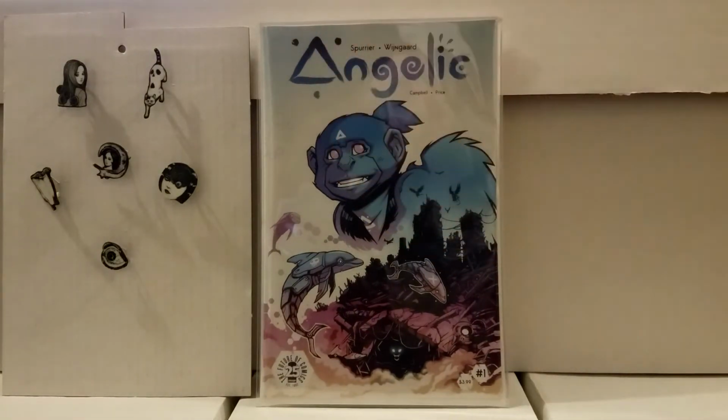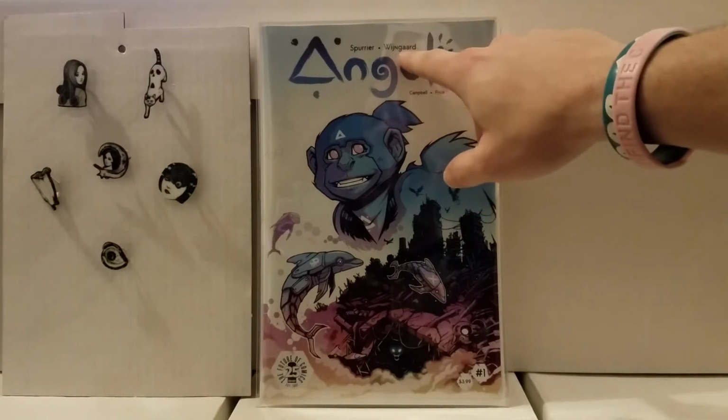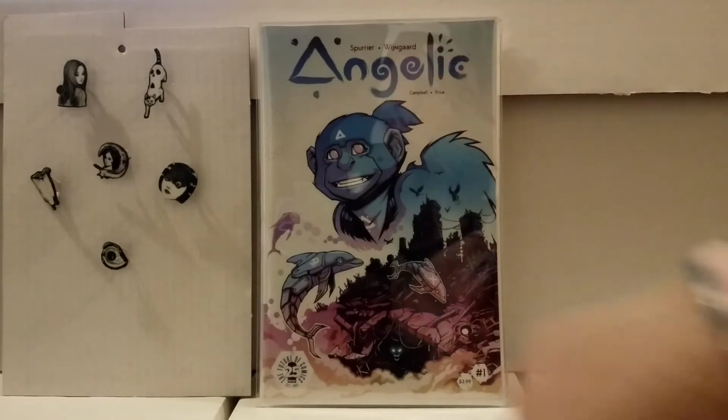Travis was just saying who. Oh, there was a book, Limbo, for Image Comics that came out, and it's the same artist. This Wijngaard.